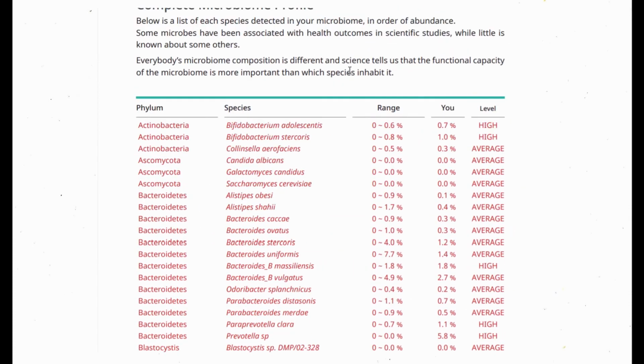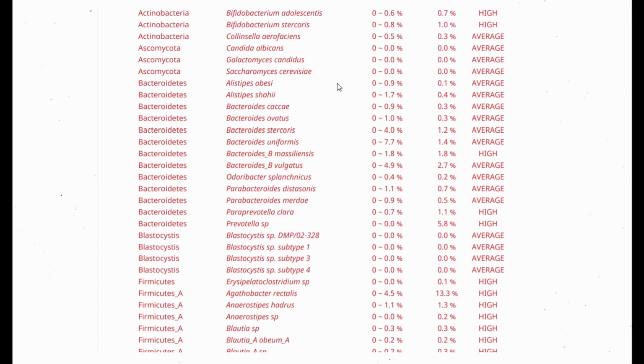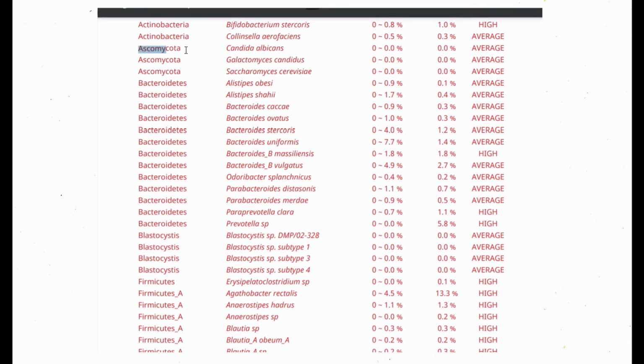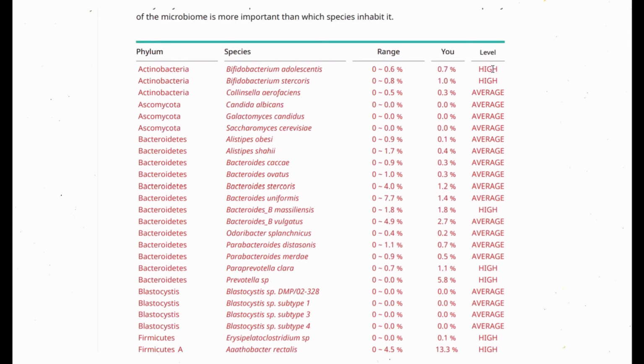And then we come down here. So this is all of the microbes that they tested. And you can see actually they do a lot of different bacteria that they don't really talk about in the rest of the test. And for somebody like me, this is relevant and neat. For example, here are a couple of yeast species, and you can see that all of these were not detected. So they were in the average range for me. So Candida albicans being the famous one. And then a couple of other yeast species. So none of those were detected.